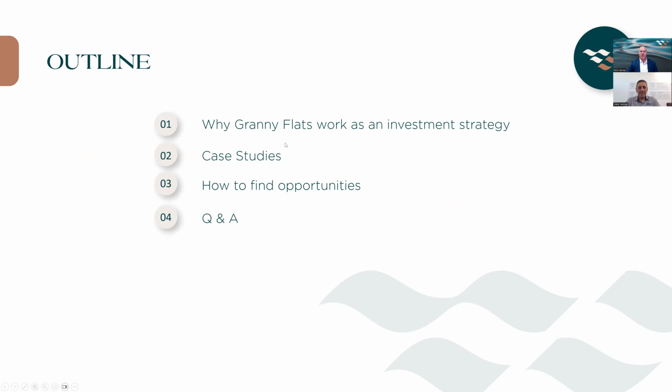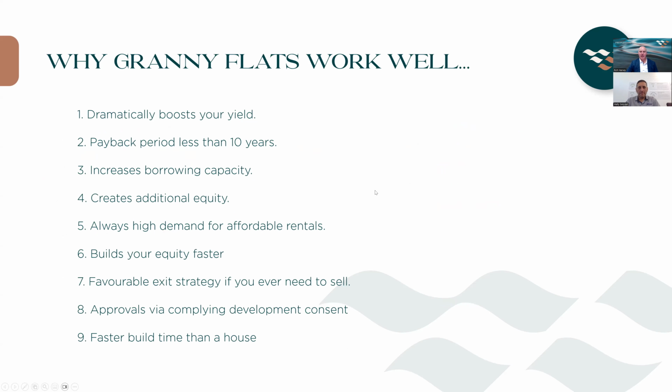A couple of things I just want to briefly talk about: why I think they work as an investment, some case studies, and then how to find sites which have granny flat potential. I hope that sounds good. So why do I think granny flats work well? Well, as you've indicated, Wally, they dramatically boost your yield. Getting a much higher yield makes a lot of sense. Getting a positive cash flow investment, who wouldn't want one? I'd be happy to have 20 of these in my portfolio if I could. And as you've graphically demonstrated, the payback period is less than 10 years.